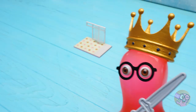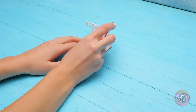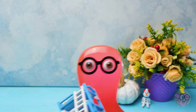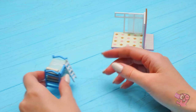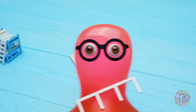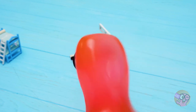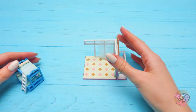I came to rescue my princess! What princesses are you looking for, slimy prince? Okay, I'll give you a huge hint. Well, get it now. So it's either Sleeping Beauty or Snow White. Anyway, let's finish their bedroom before our prince gets bored. Guys, would you like to have a bunk bed like this?